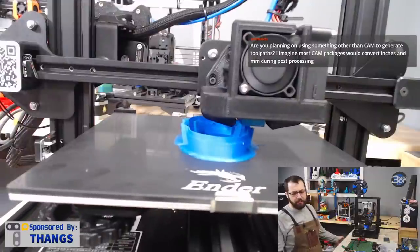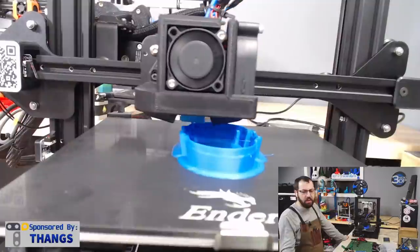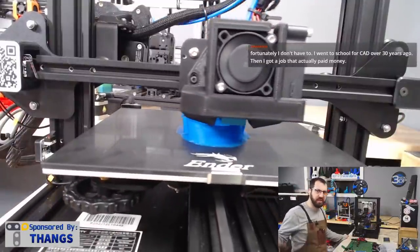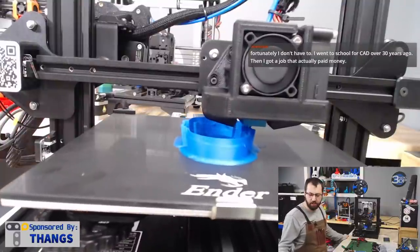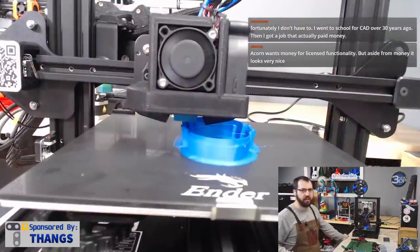Oh yeah, Fusion 360 can do all the conversion. That's not a big issue. The joke about Clipper not speaking inch means Clipper can't do all the CNC stuff that CNCs need to do. Like, you tell Clipper G17, it doesn't know what the heck it's doing. It doesn't do arcs and all that stuff.